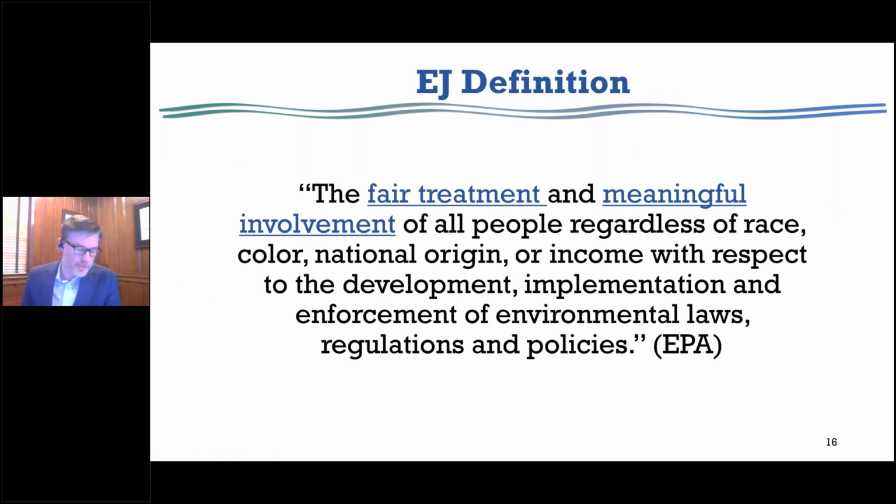So the definition of environmental justice is easy to comprehend. Fair treatment and meaningful involvement, I've highlighted those terms because they're the most important parts. So EJ is the fair treatment and meaningful involvement of all people, regardless of race, color, national origin, or income, in environmental laws and policy and permitting matters. So as a concept, it's really easy to understand.